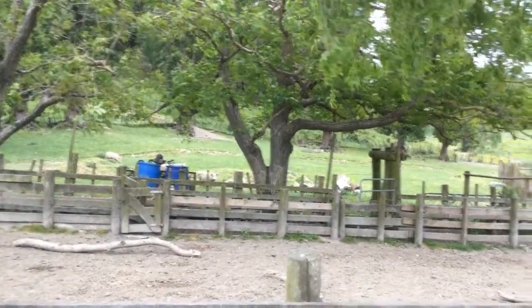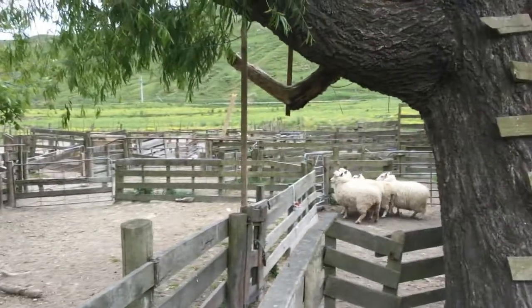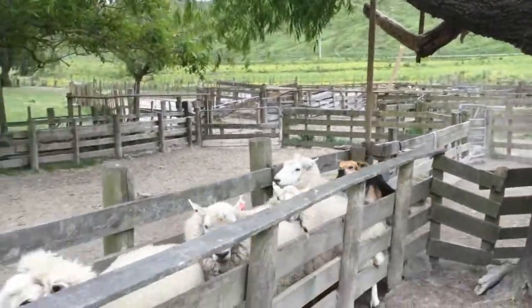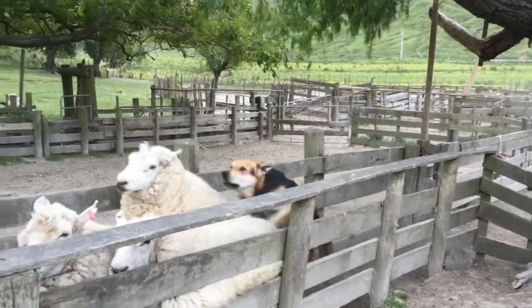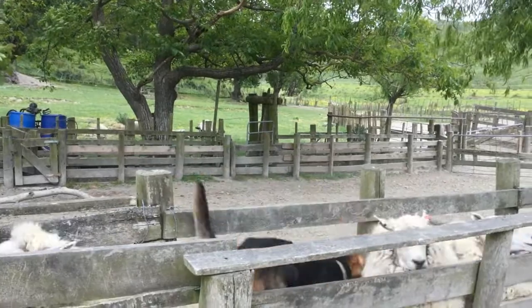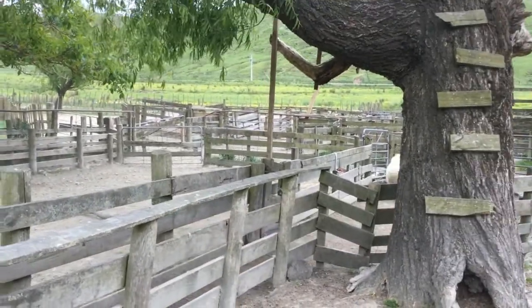I'll give you an example of him coming up over the top and just close this race gate off and let him bring them up to me. Get in, Les. Go, Les. Stand, Les. Off, Les. Go, Les.